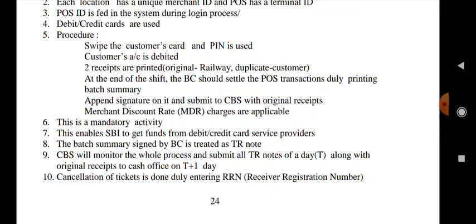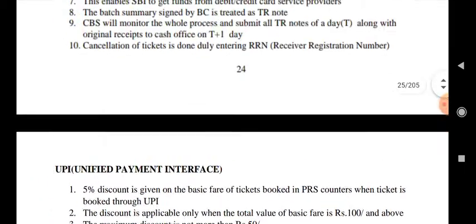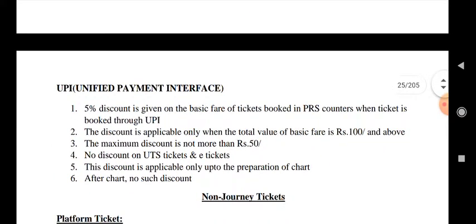Cancellation of tickets is done duly entering the RRN, receiver registration number. Okay friends, UPI, Unified Payment Interface. UPI means Unified Payment Interface. 5% discount is given on the basic fare of tickets booked at the PRS counter when the ticket is booked through UPI. The discount is applicable only when the total value of basic fare is rupees 100 and above. The maximum discount is not more than 50 rupees.